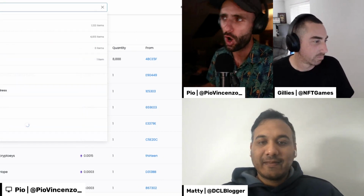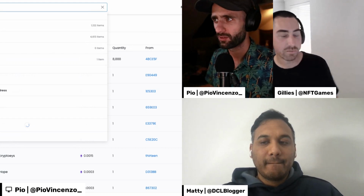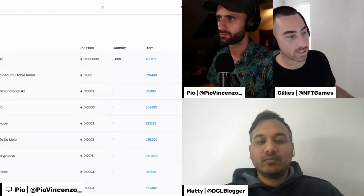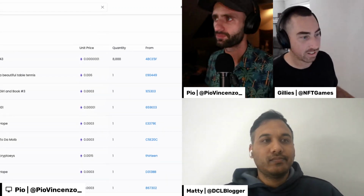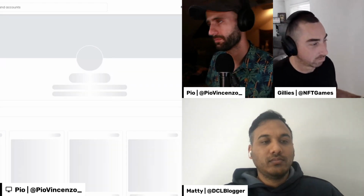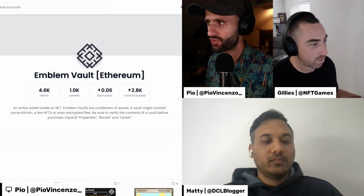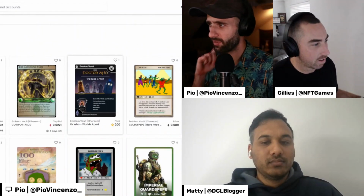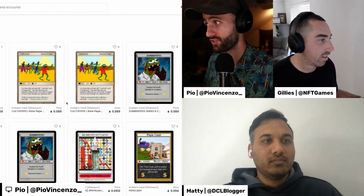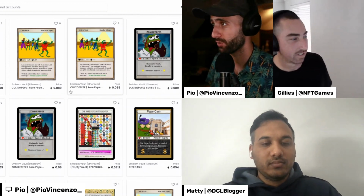So what do you think of the Polygon vault? Is that totally different? Yeah, so it's the exact same thing, but instead of minting on Ethereum, you're just minting on Polygon, so your transaction fees are minimal, tiny. Okay. So do you think that there are buys here? Do you think there's value here in the emblem stuff that's on OpenSea on the secondary already? It looks like the price is going up. There was a ton of stuff for 0.04 before, and it looks like the price is going up.